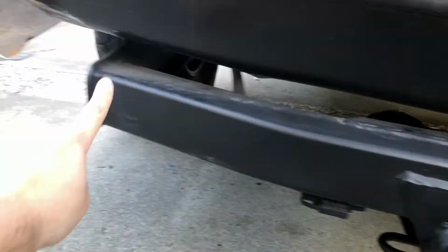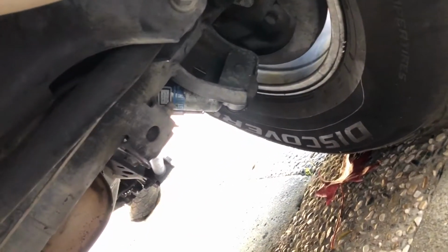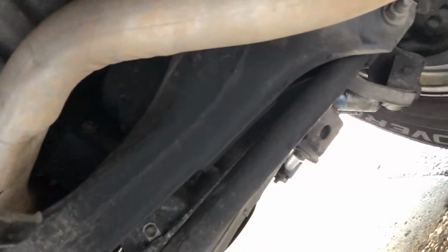Let me try and get under here. Also, the gap here versus here is very different. So the spring is up there. You can see the blue is the airbag up there. So the shock is still in place, but the spring is not. And the spring is somehow stuffed up there. Spare tire's gone, I sold it.